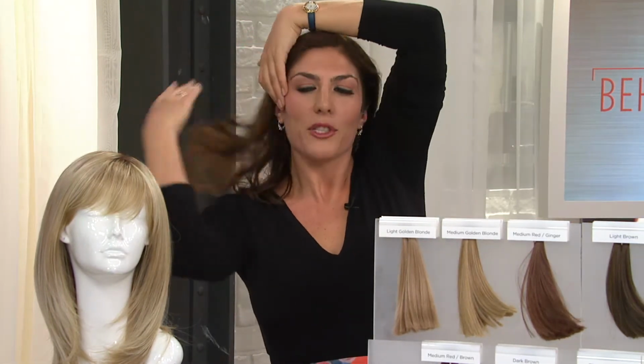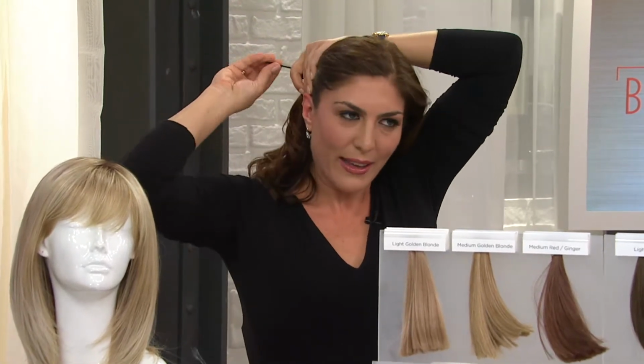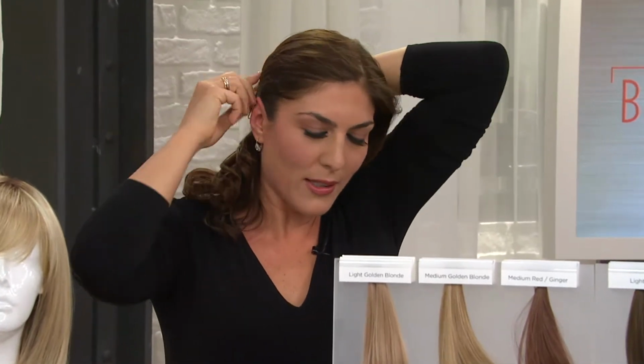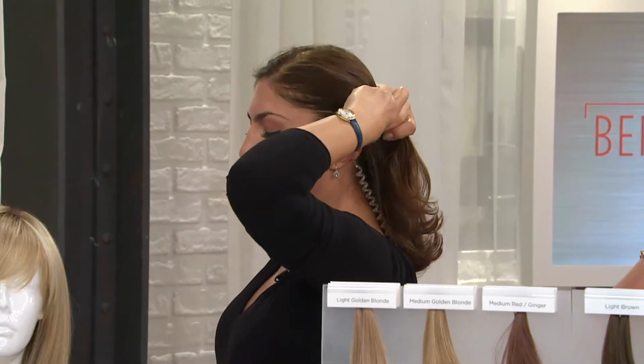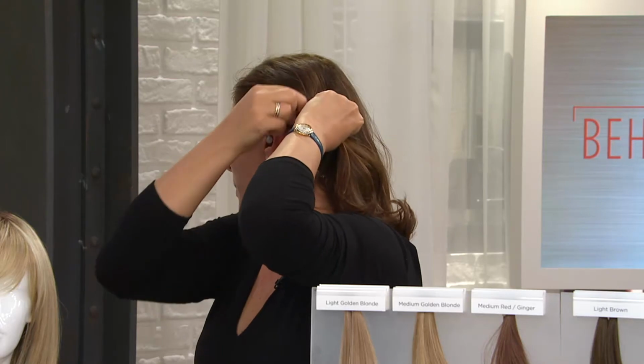Okay. The name of the game is just to get your hair out of the way. No elaborate wraps with pin curls or anything like that is necessary. I use large bobby pins. If you want to use small ones, use small ones. Okay, so taking either side of your hair and pulling it straight away from your face. If you have shorter pieces in the bang, you use an extra bobby pin and pin those out of the way.